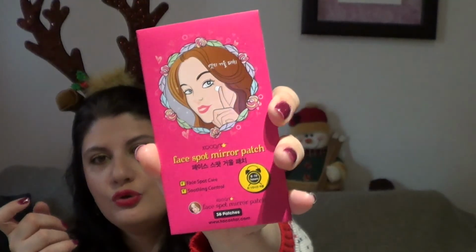Another product for troubled skin, it's for this occasional breakout that you might have from time to time, and it's a Korean product from Memebox, and it is the Coco Star Face Spot Mirror Pads. I have talked to you about it. I am obsessed. It has 36 circle round patches that you put on a pimple, and then the pimple disappears after 10 hours, and this is amazing. I'm absolutely in love. I really need to find where I can order this one, and I love it so much. It's really a great product.